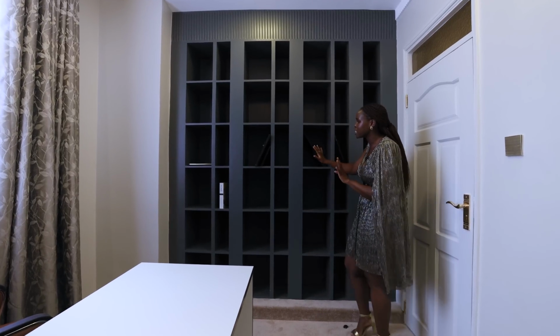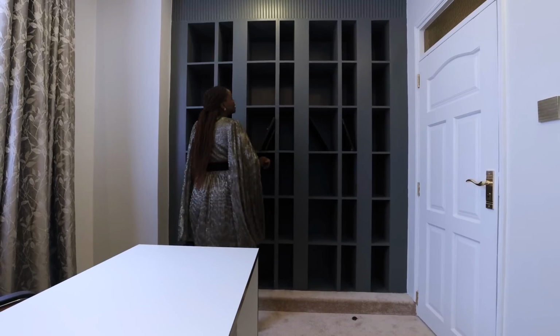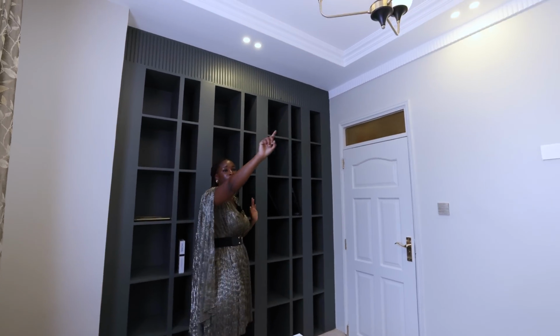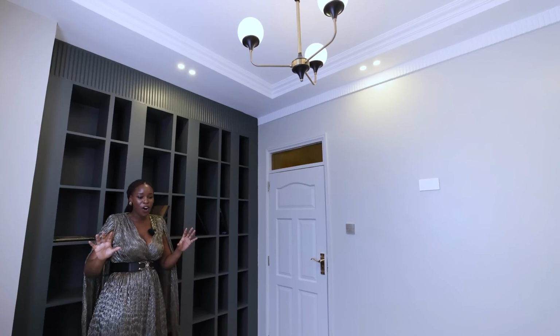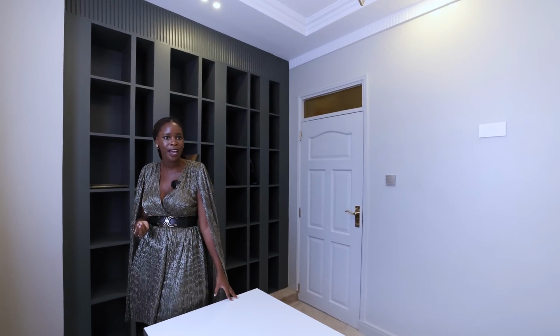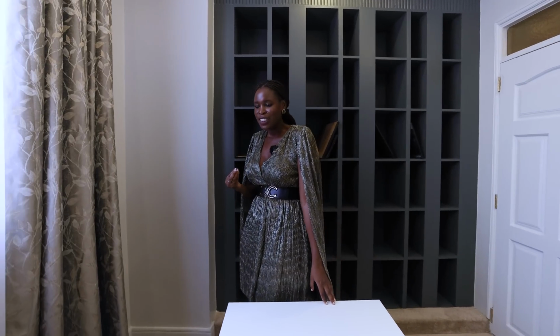There's so many nooks and crannies. You can see storing all your files here. You're seeing the detail on the top, the one that's actually running as a cornice all around. You're seeing all the things that we've been able to incorporate in this space, and you're like, I want that. I absolutely love it. I want that customized experience.